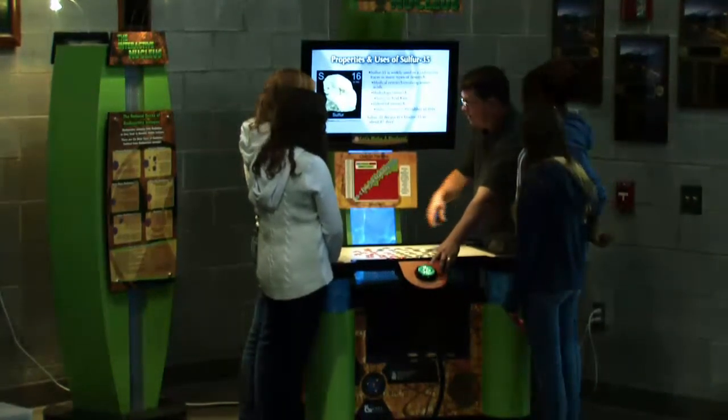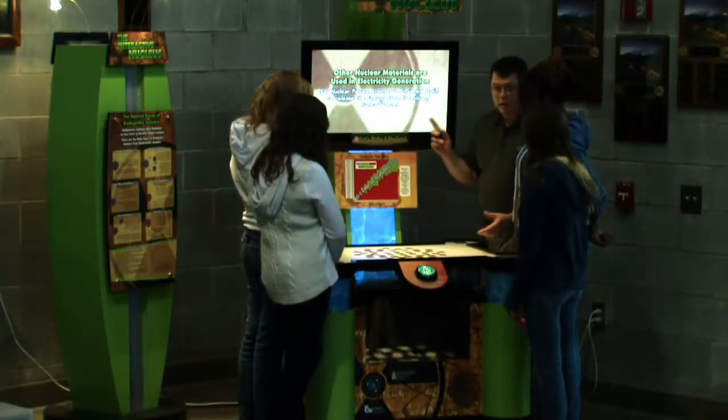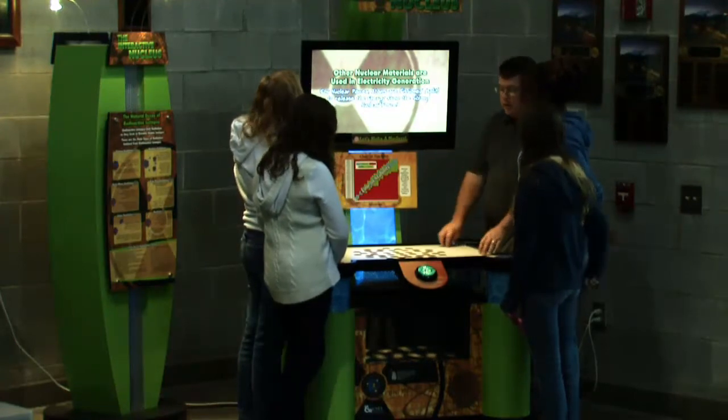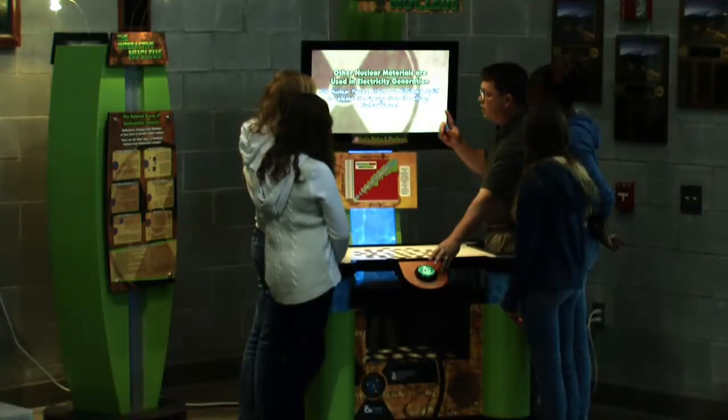This only goes to potassium, so we'll have some slides on other items. Other nuclear materials are used to create electricity. I'm going to go through this fast. This is here every day, so if you ever want to come and play with it, it's here for you to play with. So we're going to talk about nuclear power.